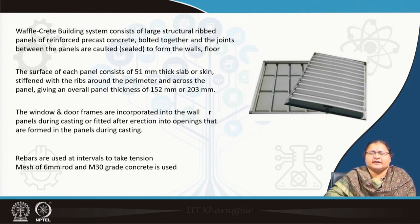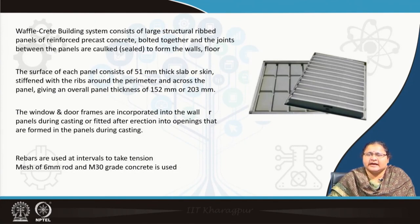If you remember GFRG, glass fiber reinforced gypsum, there the glass fiber in the gypsum was used to make it strong in tension and walls were made out of it, and it was a hollow unit, and in each hollow we could strengthen it by pouring concrete to receive the sanitary fixtures, whatever.